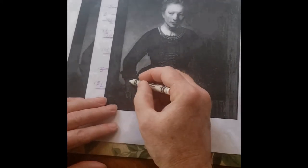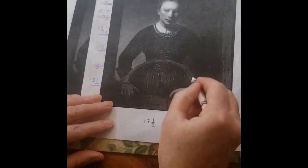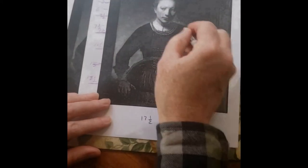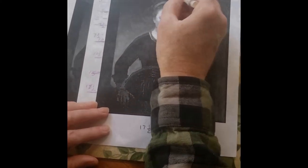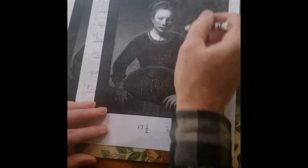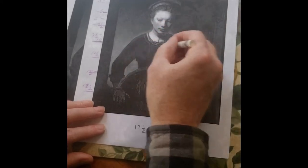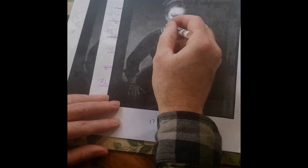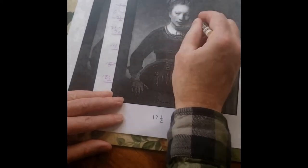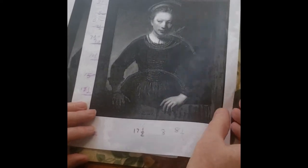So this is one curve, and then that is echoed by this curve here, and then her headdress here. So these curves create a rhythm, and then there's a counter rhythm. The counter rhythm is her necklace, and then the shape of her head and her column create a counter rhythm. The interest in the picture, of course, is her face.